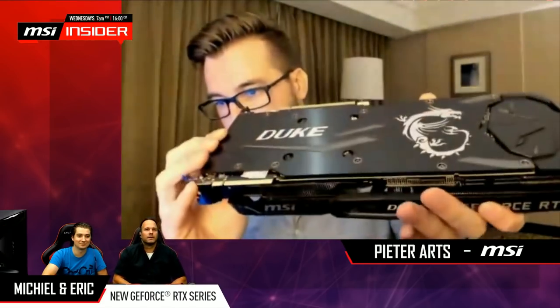Like, but you can show that. The cooler is longer than the PCB, right? And then what did you put on the back there? Well, yeah, so basically you can see it on the back plate here. So quite a nice back plate also. It has a bit of a brushed finish as well, but very fine.